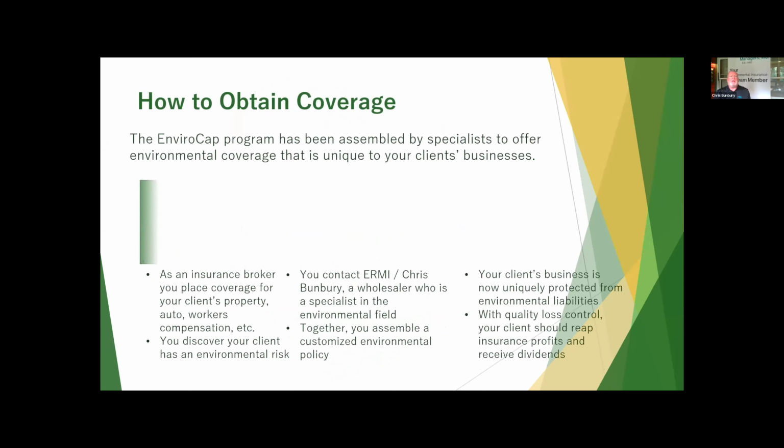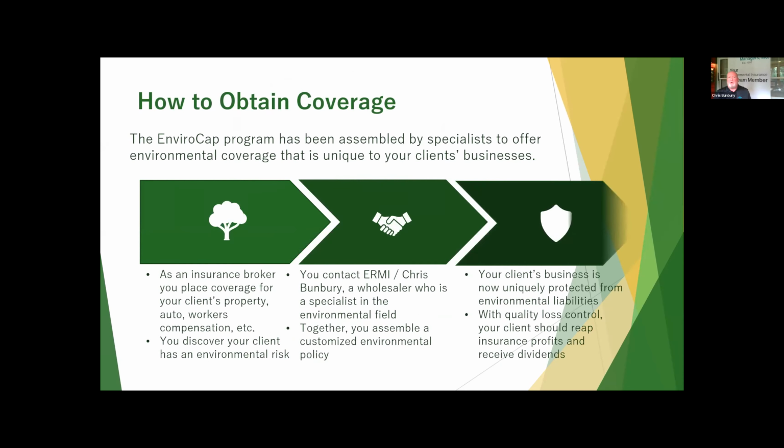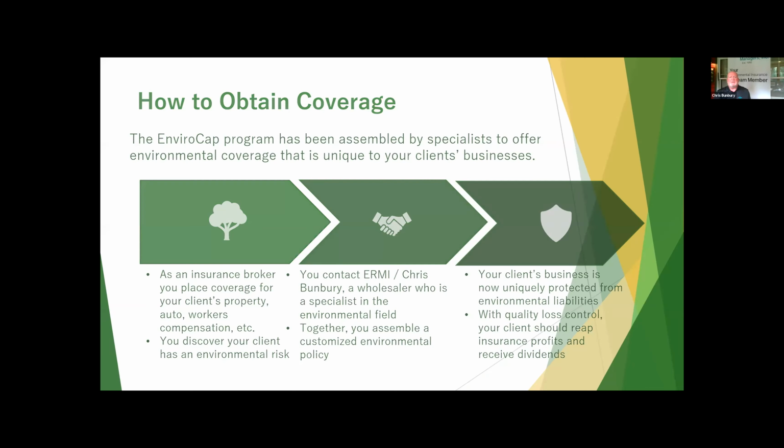So how do you obtain coverage through EnviroCap? Well, very simply, you're currently helping your clients to handle their insurance coverages. All of a sudden you discover that they have some environmental exposures. You simply reach out to Chris, myself, and we will get that process started and bring in our team at CIC Services. And what we're able to put together for you at the end is a very unique program that's customized just for your insureds and the opportunity for them to get paid back.